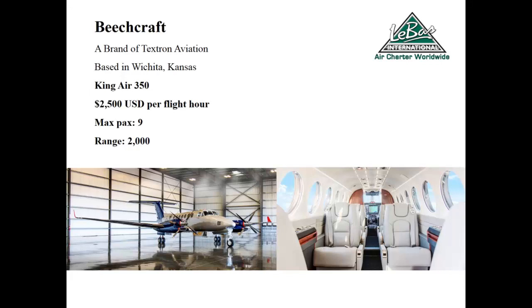So this is just an excellent machine to utilize for shorter type flights, say for like a West Coast trip or an East Coast trip. And it's nice because you can fly to several cities in one day for a business trip and at an affordable rate and carry quite a few passengers.